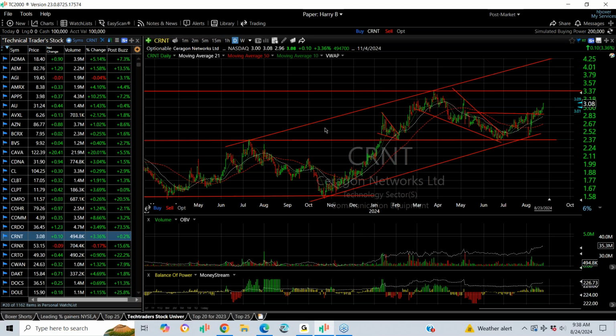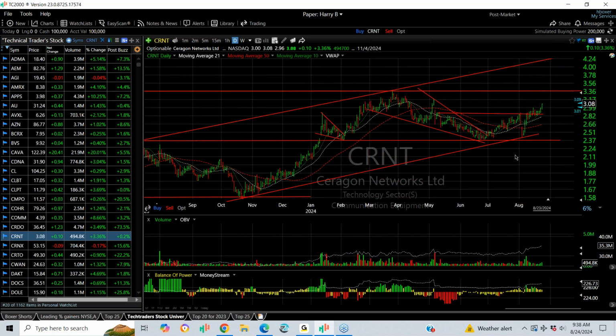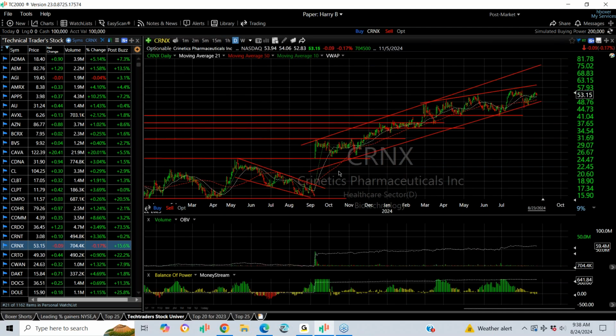CRNT, one of my junior growth tech stocks. Beautiful base breakout retest. Pop, another retest, and then pop. And this is the breakout Friday in particular. Back above 3, closing at 3.08, up only a dime. But I like to look for a move to 3.35 to test the old high, and then 4.25, 4.5 is my target.